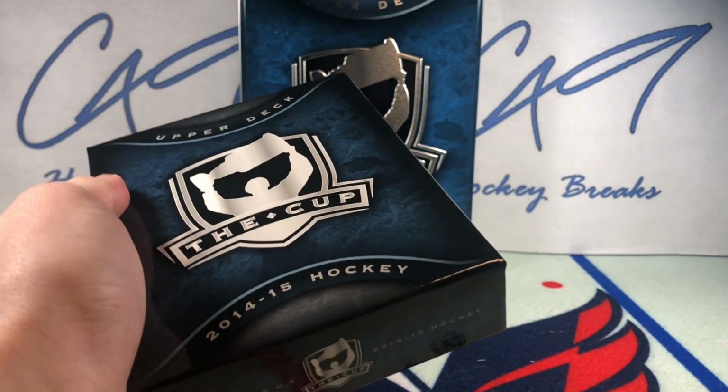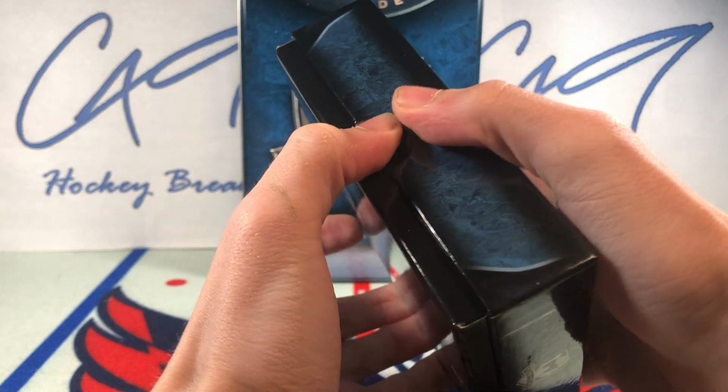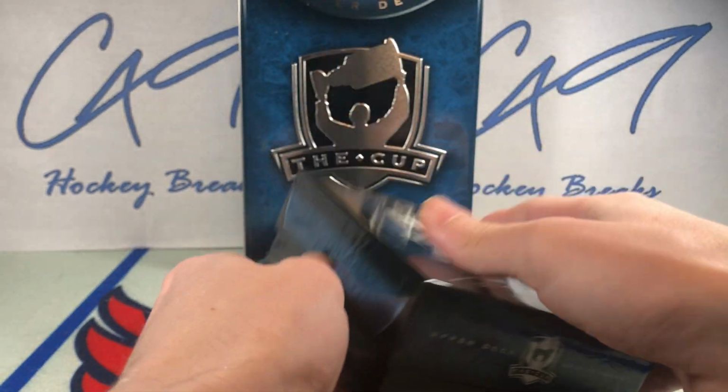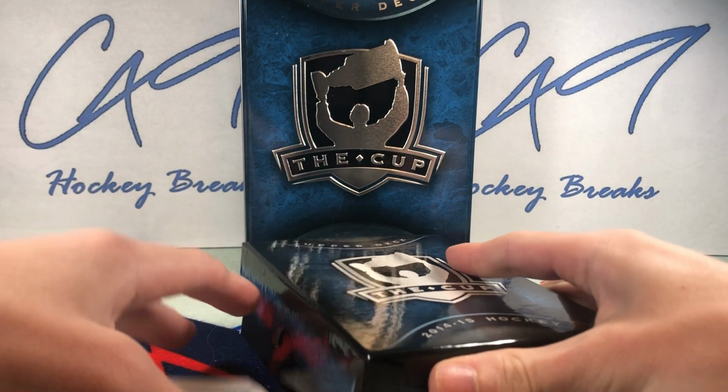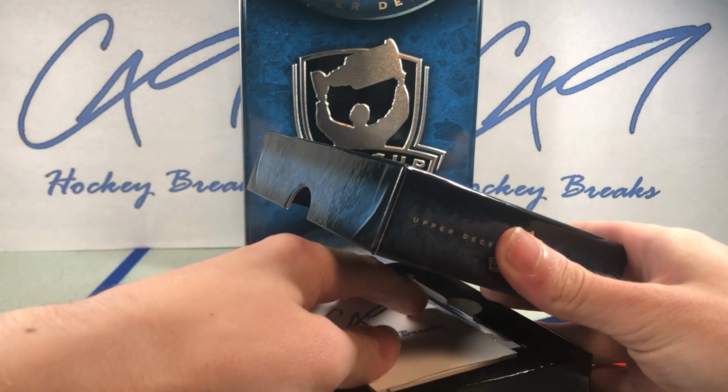Been a while since Cup has been on the channel. Break 149 was the last one. That was the Eichel Gold RPA.